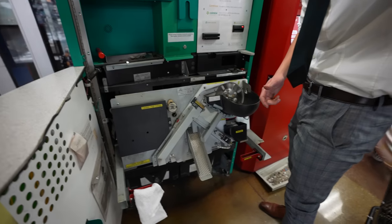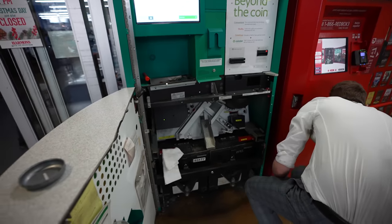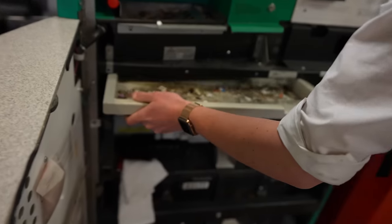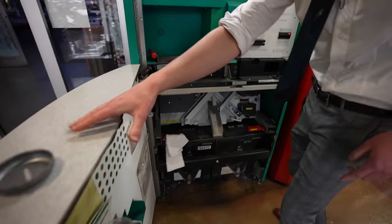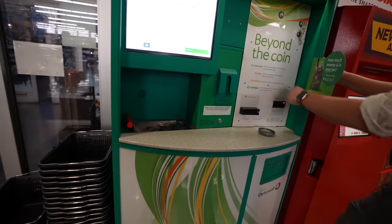Got your extras too. Another one. Okay, perfect. So cool. We're seeing what's inside a Coinstar machine today, because we ruined it. All the dirt in there, that's all this nasty stuff. Okay. These coins haven't been circulated in years, so don't worry about them being dirty.